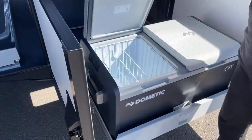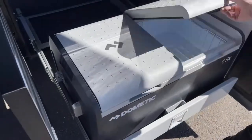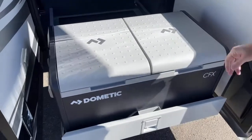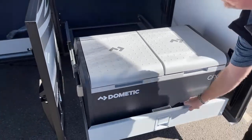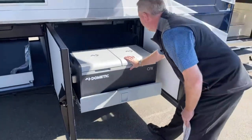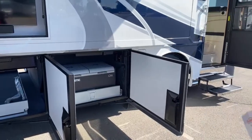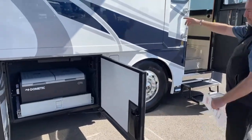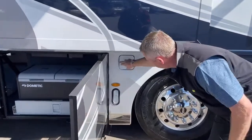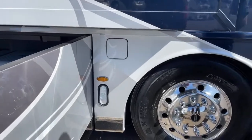Quite an upgrade of last year's model. So you can put one side as a freezer, you can put one side as a refrigerator if you want. You can set different temperatures all on a slide tray, so when it's out, you're not hitting your slide. Locks right back in. You got fill stations on both sides of the coach, right down here, to fill up your 100-gallon fuel tank.